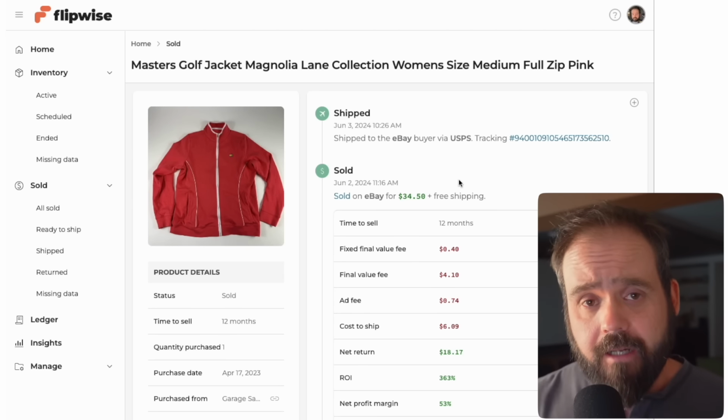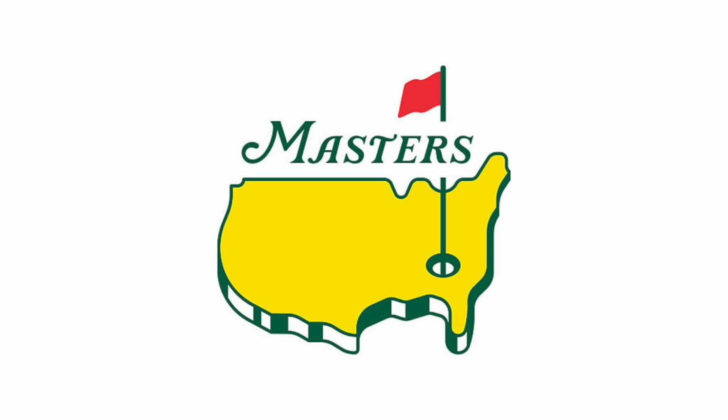Masters is a really good brand to look out for. I'm not a huge golf fan, but I do know to look for that Masters logo. It's typically going to be a pretty good buy if you find something, whether it's a shirt or a hat. I've found vintage Masters t-shirts that go for a lot of money, and jackets like this, men's jackets do really well, so definitely pick it up if you see it and it's priced well.